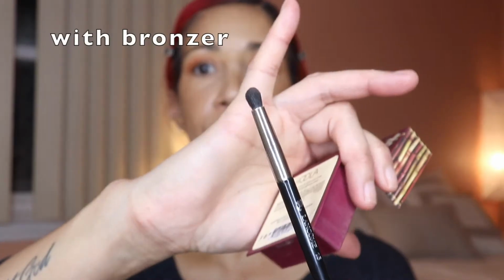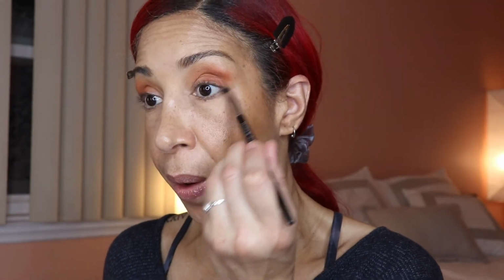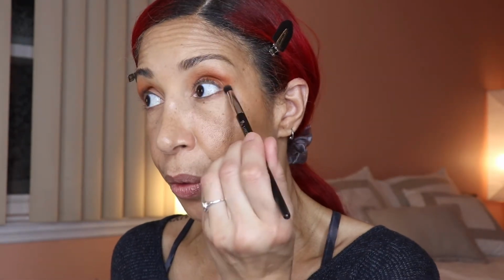I'm gonna take this really tiny brush and just run it through the lower lash line, just like I did at the top. And then I'm gonna go in with the orange again, obviously the only orange, and run it just a little bit, not too much. We don't wanna blow it up too much.